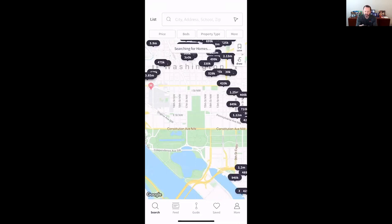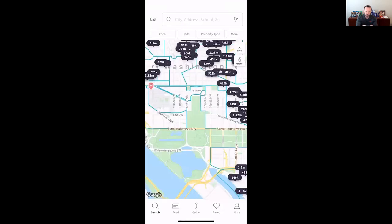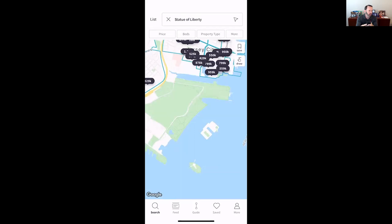How cool would it be to be able to see the Statue of Liberty from your balcony? Well, there are the houses that you could buy in order to see it, right? How often did I put in an address, a city, or a state in searching for any one of those? Not once, right?